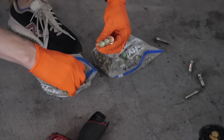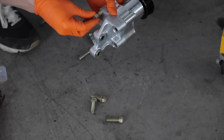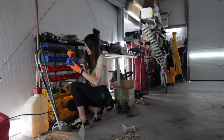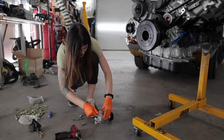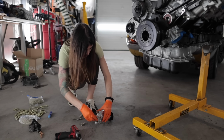Replace these with some genuine Toyota bolts. No, those aren't long enough, so I'm gonna use a longer bolt on that side. They're not Toyota, but they're... Oh, I might have some Toyota bolts in here. Yeah, I think these are Toyota. These are not Toyota bolts, but they are JIS hardware, so it's the same size head. So that's acceptable, and it's long enough to go all the way in.